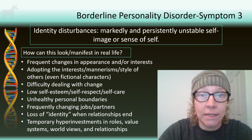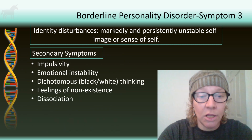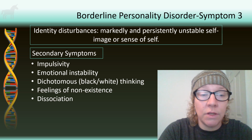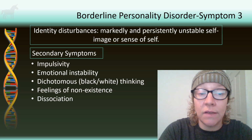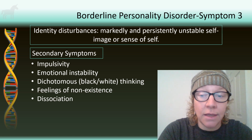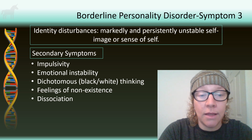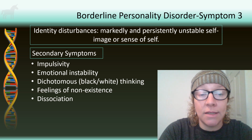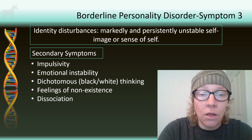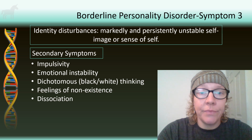And if we take a look at the secondary symptoms to make it a little bit more broad into what kinds of things you'll be experiencing, you would include impulsivity, emotional instability, that dichotomous black and white thinking. You might think a lot about yourself when you're all good or you're all bad at any given moment. Feelings of non-existence, and then dissociation. Dissociation is something that we'll talk about a little bit later in more depth.